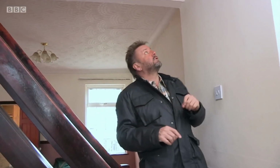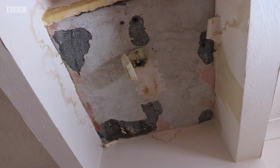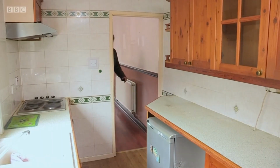So that needs to be addressed, as does this. Obviously, some signs of water coming down, my guess, something to do with the central heating system, maybe. So a few things to look at, but as a starting point, pretty good.